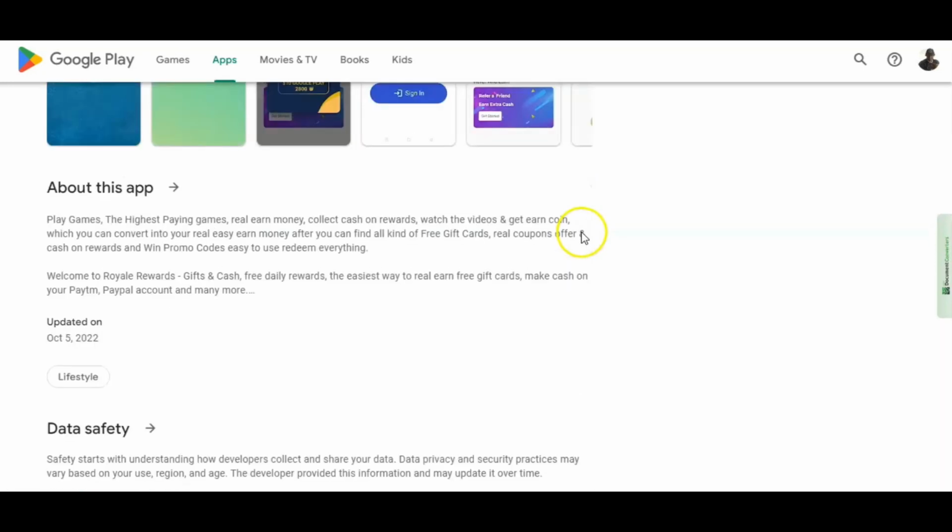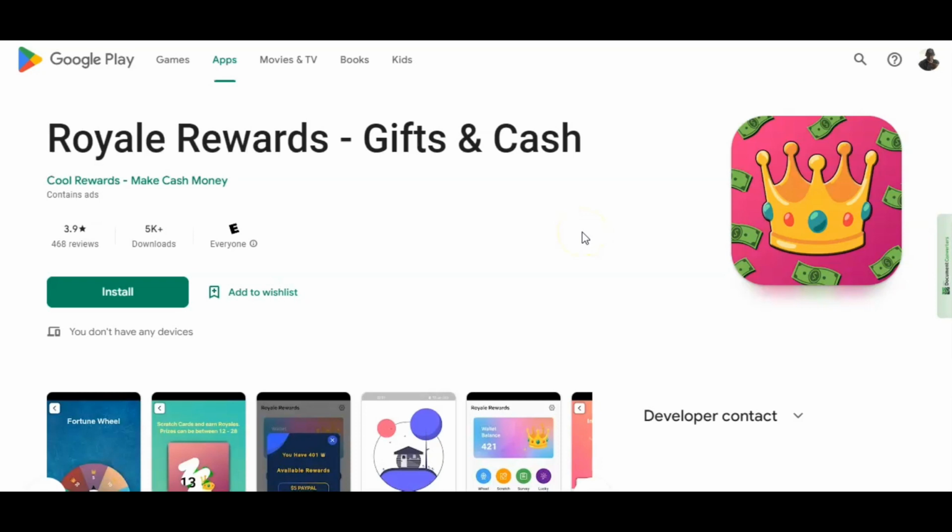Okay guys, that's all I'm going to say about this app. I have never talked about this app before, so it's fairly new to me. As you can see, it's only had 5,000 downloads. So guys, this is the app you need to jump on right now and start making some money before it gets too oversaturated.